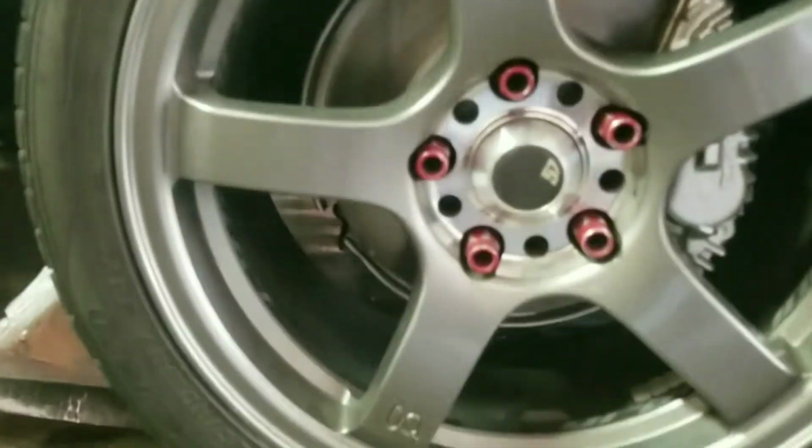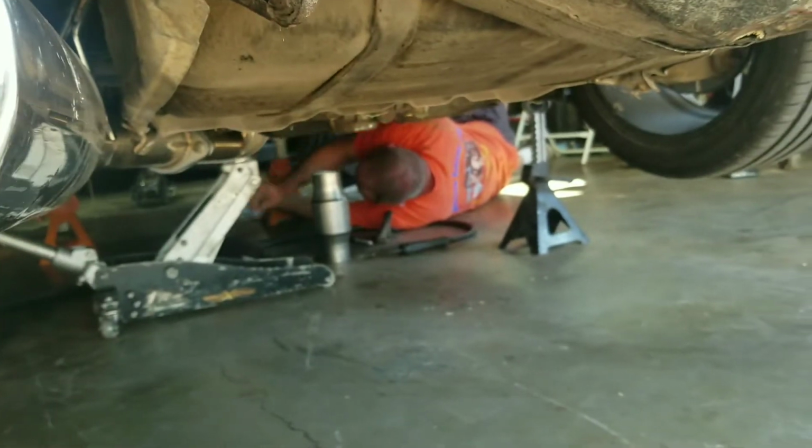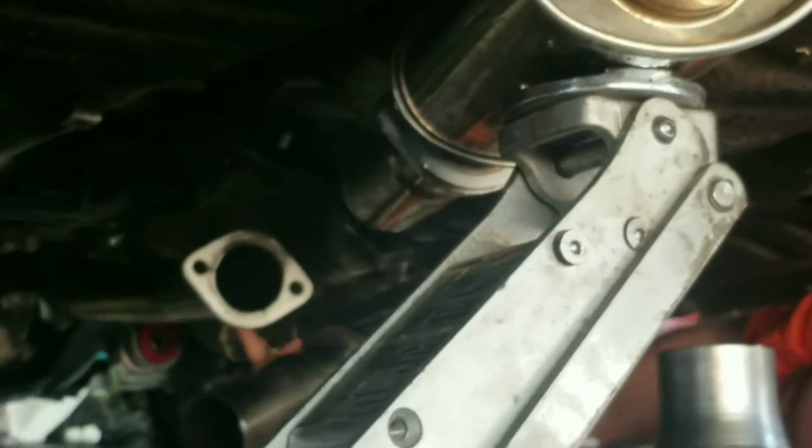Dude, these wheels came out so good. What started as adding a cat came out to straightening and completing the whole exhaust. So we got Captain Fab down in here. You can see we put a flex in the upper portion, the downpipe, to raise the whole entire exhaust.